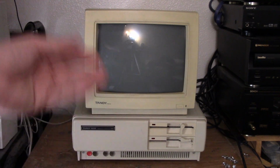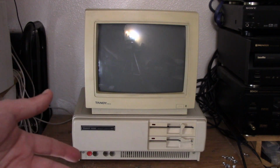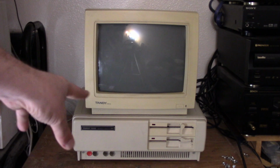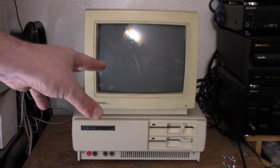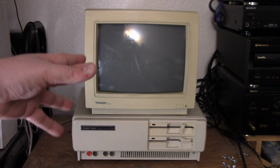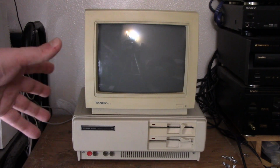And that original machine was the Tandy 1000, and then there is the Tandy 1000 HD, which is basically just a Tandy 1000 with a factory hard drive. But this came out a little bit later. This is the SX, and basically it fixes everything wrong with the Tandy 1000. And it's a really cool sort of PC class machine.